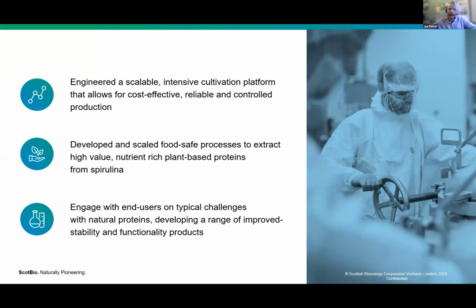So I think there's three areas which differentiate Scott Bio from other algal companies, and I think have really increased our likelihood of succeeding where some other biotech startups have often struggled. Firstly, we had some really key initial conversations with some really large global food corporations, and they identified that low output variable quality products and risky supply chains were the things that were preventing their companies. So we talked to the likes of Mars and Pepsi, and these issues were preventing them from transitioning to natural microalgal ingredients for their product ranges.